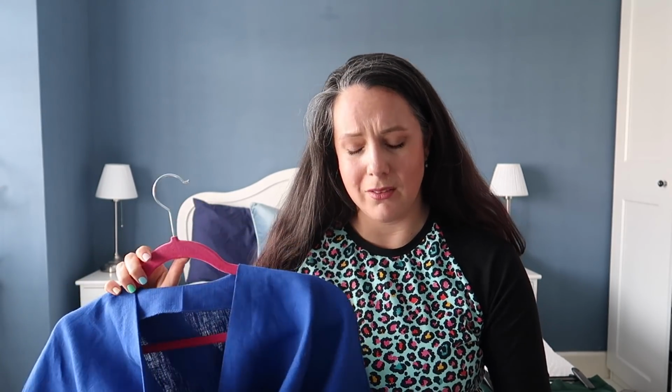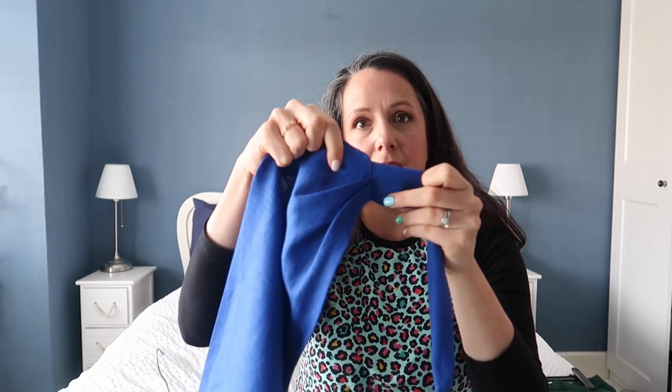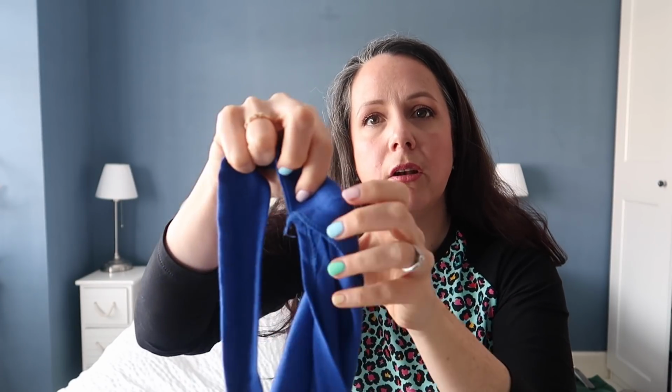I mean, the colour's stunning, just so beautiful. The only thing that I did struggle with is following the instructions for joining the tie into the base of the top. I find it very confusing to follow. I think I eventually got it. It's not perfect. You can see a little, it's not great, and around the back where you don't really see anyway, it's a bit messy.